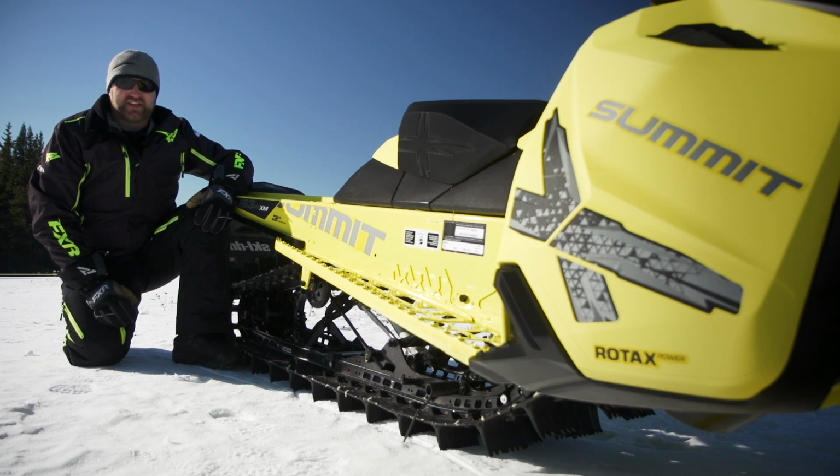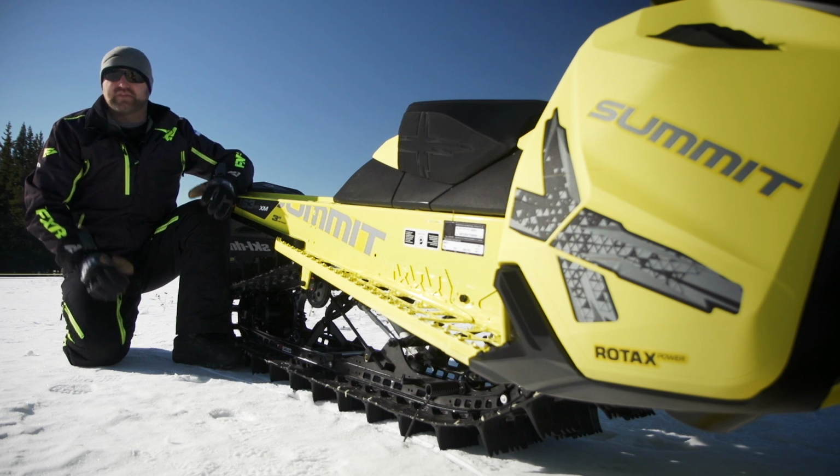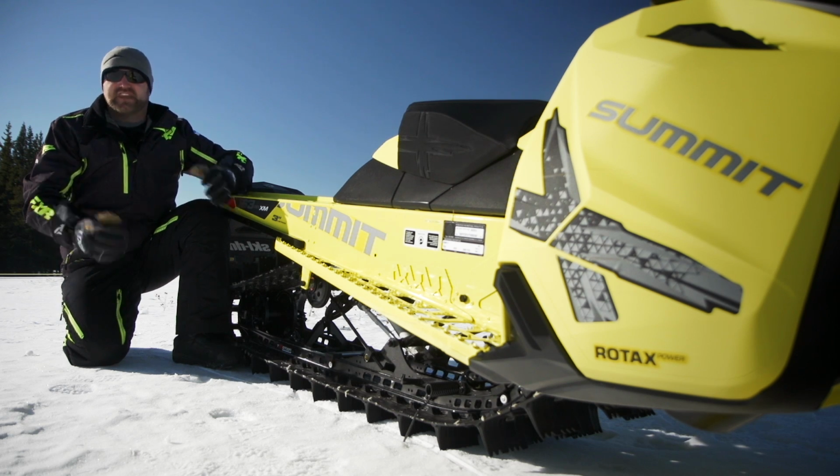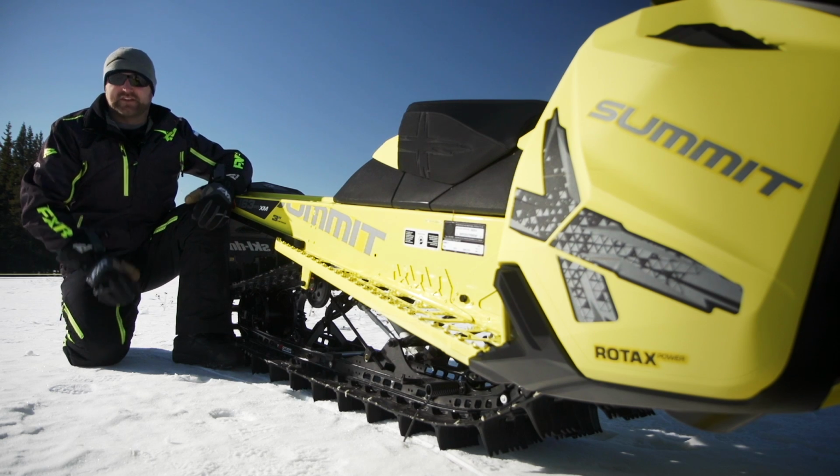Here's the paradox of this sled. Its T-Motion rear skid wrapped in that 163 by 3-inch sneaker paired with the awesome 800 E-Tech is what gives intermediate riders like me the ability to reach those secluded backcountry bowls full of untouched powder.